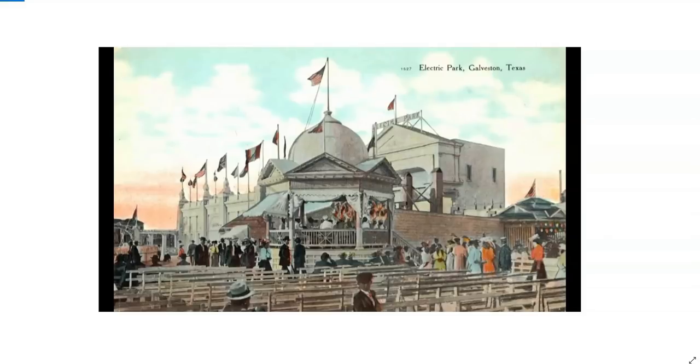So basically Edison patented the first usable light bulb in 1879, and then the narrative says he went straight into building infrastructure, as far as electrical substations and wiring and things, and that was done in the 1880s. And so 25 years after he started out on that, with no infrastructure at all, we've got this electric park out on a pier on the beach in Texas, or on an island off Texas, Galveston.